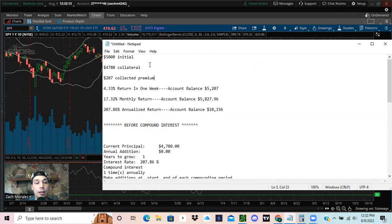I've got it all right here. If you start off initially with $5,000, the play that we looked at is going to be about $4,780 worth of collateral, meaning that's how much money you're going to need to put up. You're going to collect $207 roughly in premium. That's a 4.33% return in 1 week, putting your account balance at 5,207.